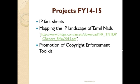These are some of the projects that we did in the last fiscal, IP fact sheets. These have not been launched yet, but we're hoping for a launch sometime this month. So essentially, there will be about 4 fact sheets, one each on patent, design, trademark, and copyright. These are brief versions of the things that a UK company will need to take care of to protect that particular IP in India. So I'm hoping that the fact sheets will be really helpful to companies that are planning to enter India.